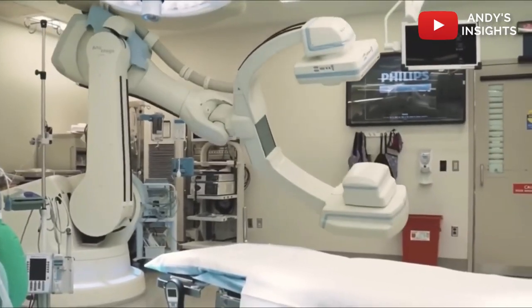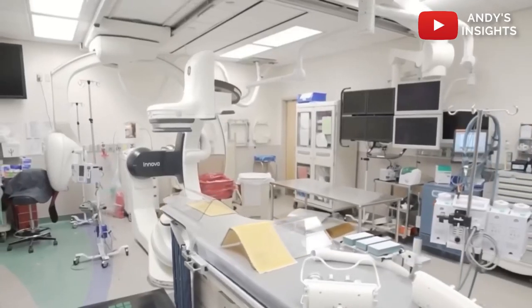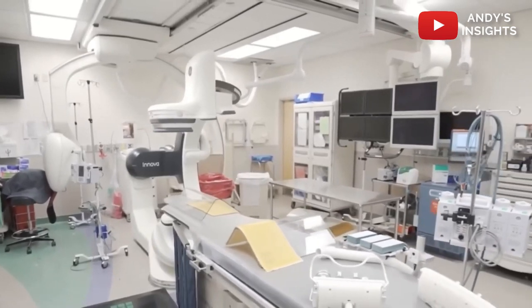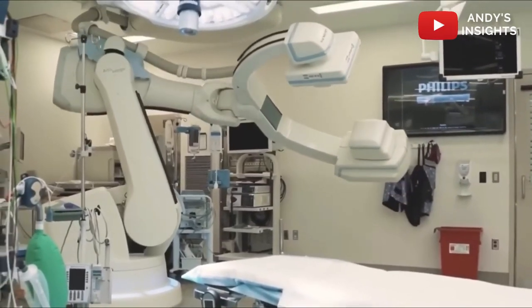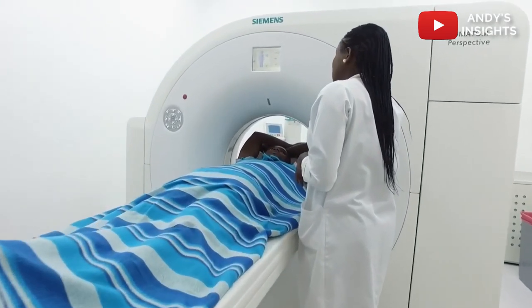For clarity, a catheterized laboratory, also known as a cath lab, is a specialized medical facility designed for the diagnosis and treatment of cardiac and vascular diseases. It is equipped with advanced medical equipment, including catheters, x-ray machines, and other diagnostic and therapeutic tools, and always has a team of highly trained medical professionals overseeing it.